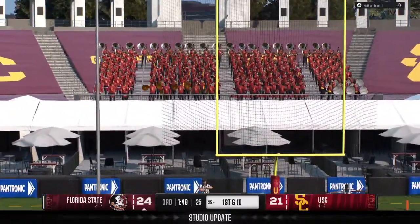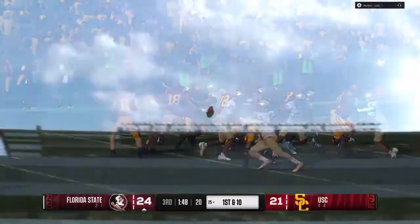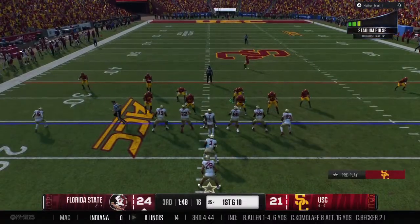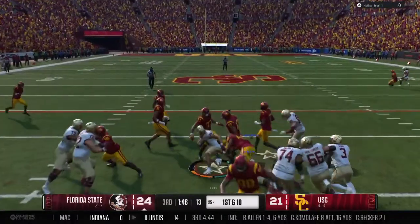And he missed it. No good. And after the miss, they're still down by a field goal. The Seminoles have it back. They'll try to get that offensive spark flaming. After throwing the pick on the last drive, need to take care of the ball this time, Jesse.